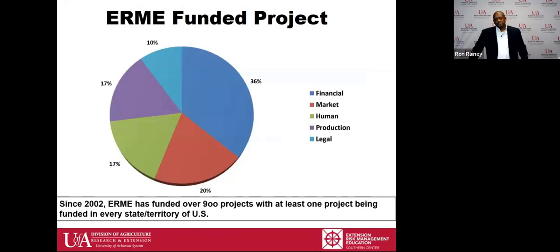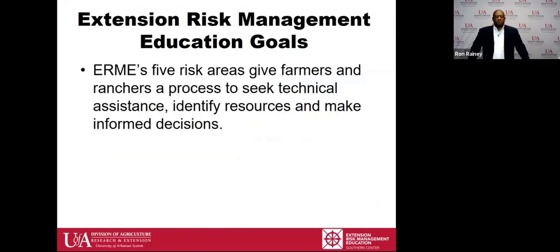As we look across these 5 broad areas in terms of ERME programmatic goals, the 5 risk areas, we like to think they give farmers and ranchers a process or a framework to seek technical assistance. Also gives them that framework to identify resources that we hope ultimately will help them make better informed decisions in terms of how they manage risk for their operations, for their businesses.